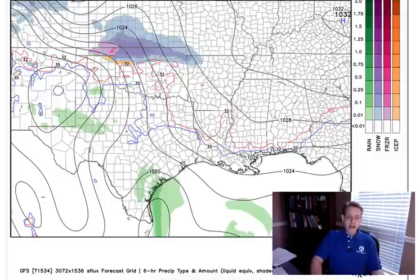And what you're looking at here is the GFS. The black lines, those are isobars, lines of equal barometric pressure. You see low pressure out here in New Mexico, and also off the southern coast of Texas starting to form. But this is Saturday morning at 6 a.m. The blue is showing you snowfall.